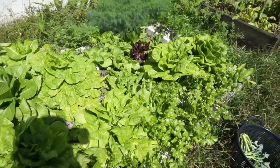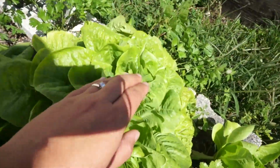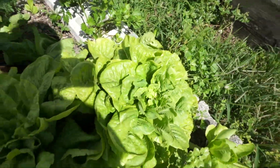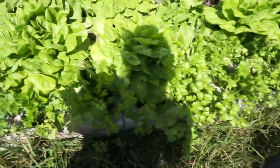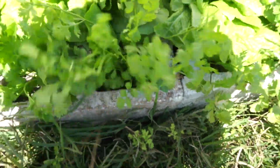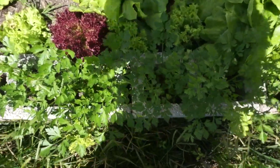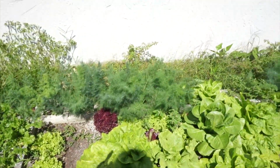We got like Salanova. This is the Queensland lettuce, and you see this is flowering already. You can see there's a little flower. So I gotta pull that out, and in the little holes, because it's made with cinder blocks, I have cilantro and parsley. Is parsley here, and got dill back there.